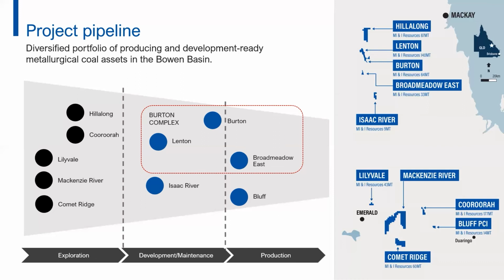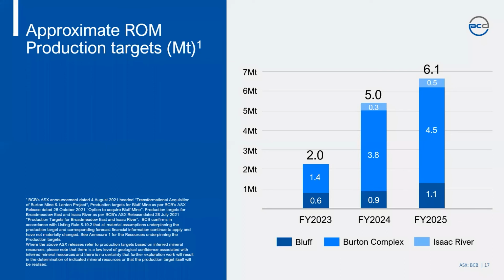We are still, I should say, acquisitive, and obviously coal prices are up. People are getting more fancy expectations on pricing of assets, but we'll be very disciplined in looking to grow this business. So this all boils down to our production targets this financial year, looking at 2 million tonnes of ROM and about 5 thereafter. So we're looking to well and truly beat over time our 5 million tonne ROM target.